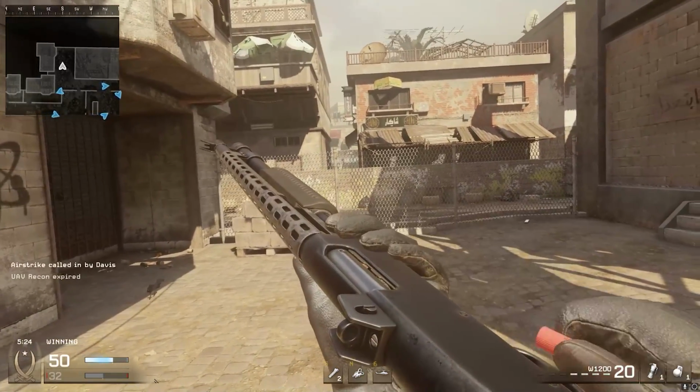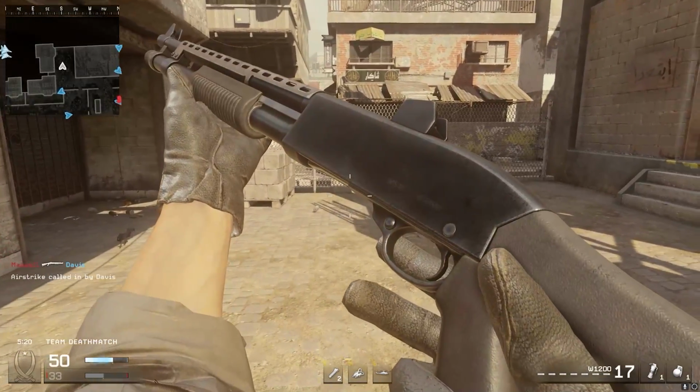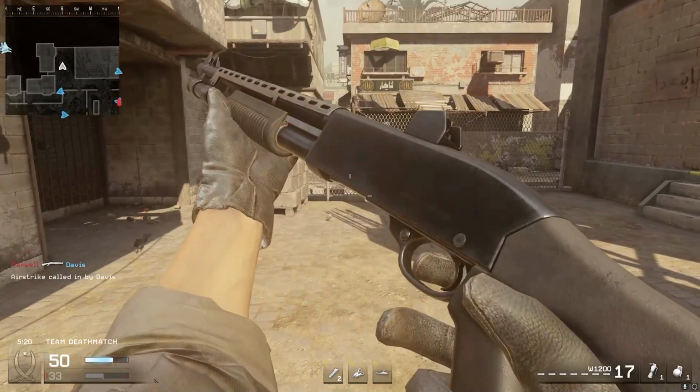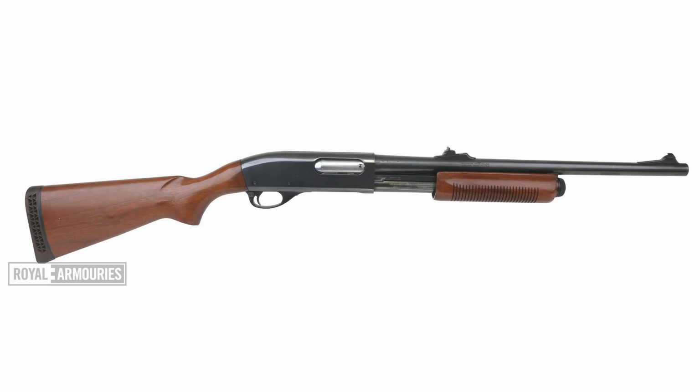Right, let's take a look at the guns of Call of Duty 4 Modern Warfare. This is a remake, of course, or a remaster, so we have the same pump-action shotgun as the original game. I'm not actually sure why they went with the Winchester Model 1200, necessarily. No reason not to. Games typically default to the Remington 870, the Mossberg 500, so to have the Winchester was a bit of a different choice.